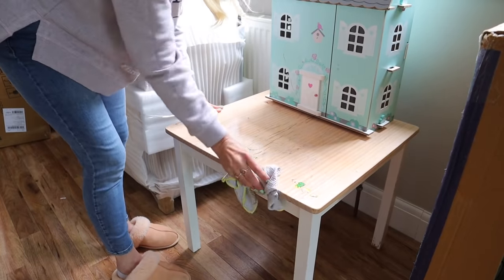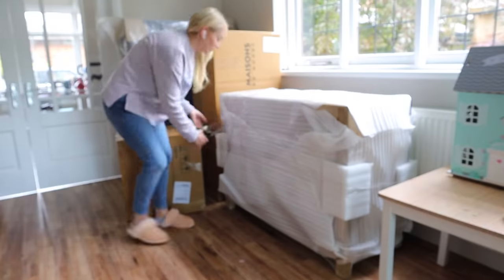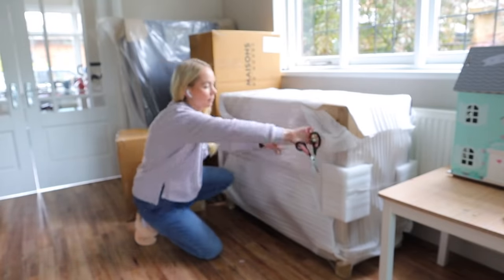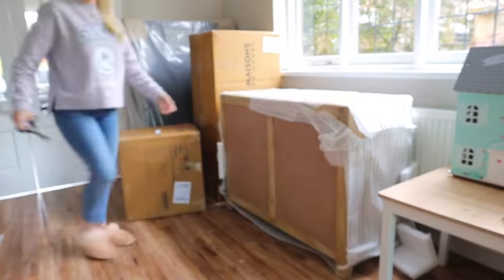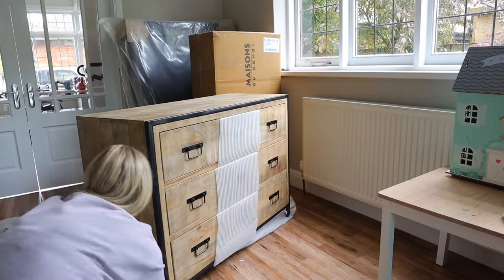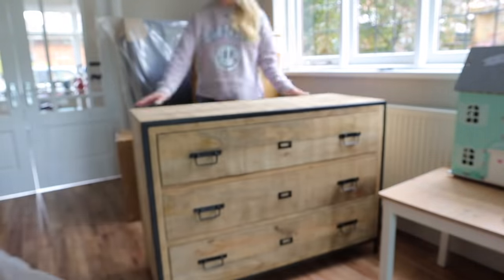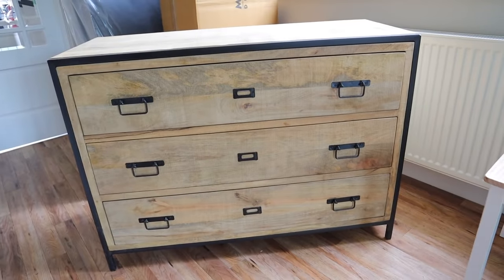And this little table, we have two of these, but they really do use them to play with the dollhouse or to color. And then while I was in here cleaning, I was just procrastinating. I wanted to see what the furniture looked like. I accidentally opened up the chest of drawers, which we were protecting. Yeah, I wanted to see what Caleb's new furniture looks like. Sorry, that was slightly out of focus.